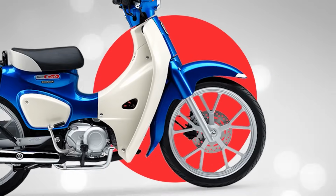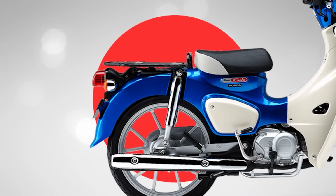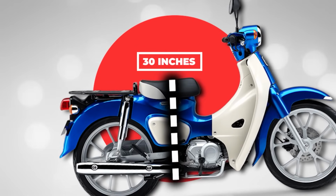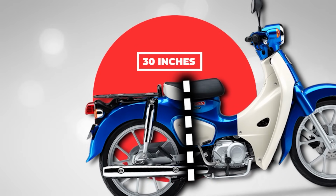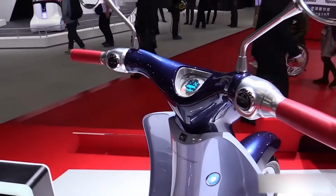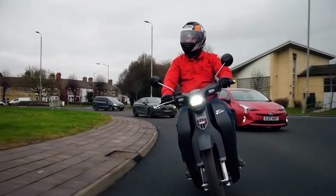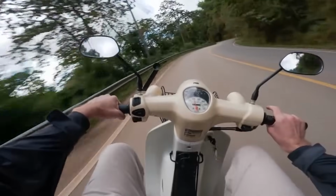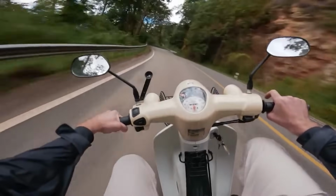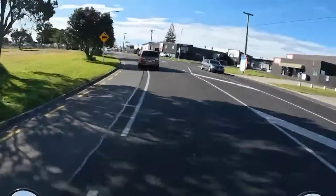Braking is managed by a front disc and a rear drum, providing all the stopping power this small machine needs. The step-through frame and 30-inch seat height make it incredibly approachable for riders of all sizes. Add to that its enclosed chain, basic analog gauges, and rugged build, and you've got a bike made for decades of use. Fuel economy regularly exceeds 100 miles per gallon, and with a 2.4-gallon tank, you're looking at serious range with hardly any fuel stops.